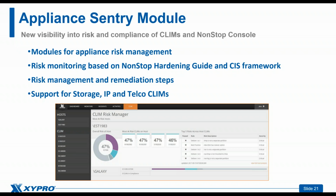But they're external environments that people are getting wiser to, want visibility into, want to know how they're secured, how they're compliant, what traffic is going through them. So we worked very closely with HPE to develop this Appliance Sentry Module that'll evaluate the configuration of your CLIMs, of your console, based on the CISSP framework, which is a very industry standard security compliance framework, and give you a risk score of how you're secured, or what you need to address.